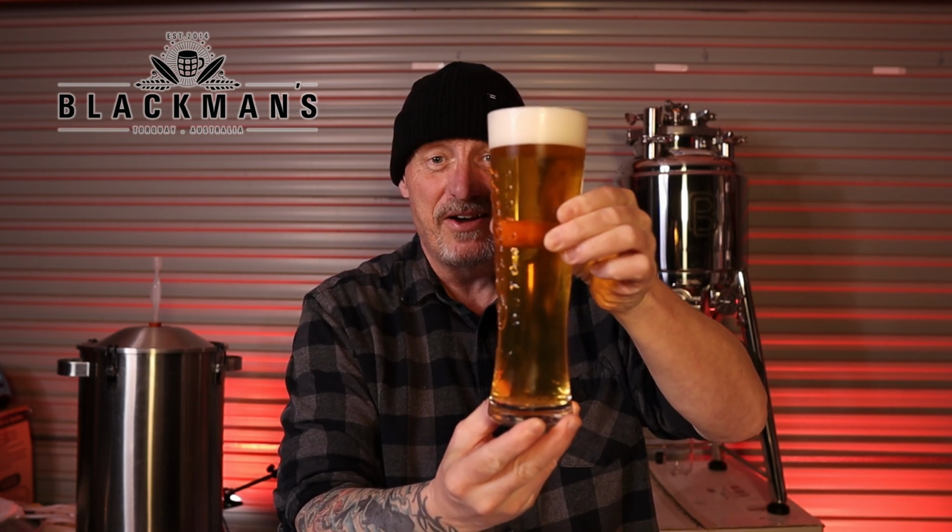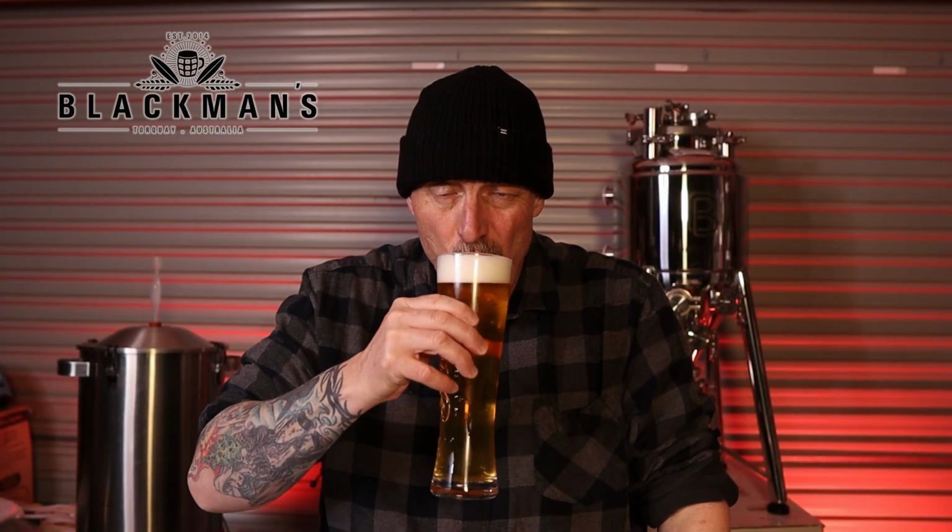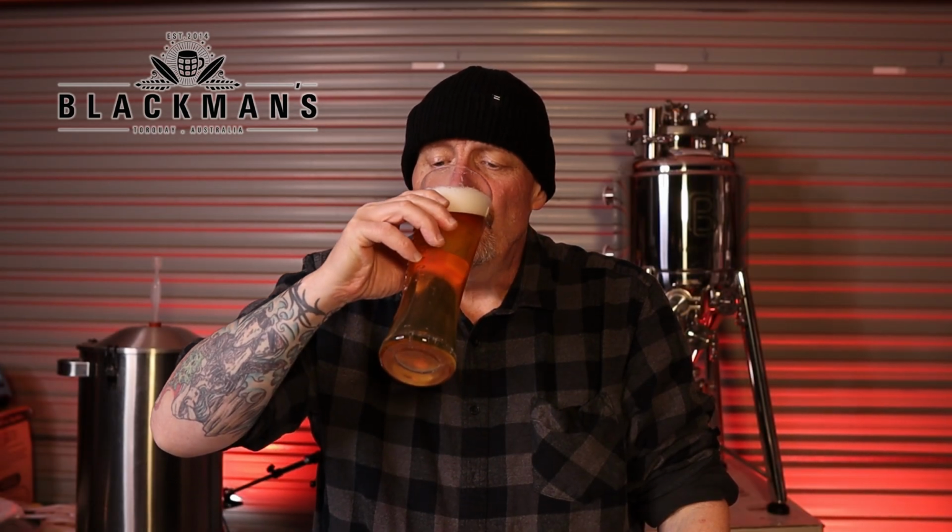This is the Juicy Banger I brewed. Look at that. Sensational. And don't be fooled by the name. It's not some soft new age NEIPA. It's hoppy like an IPA, but dry like a lager.